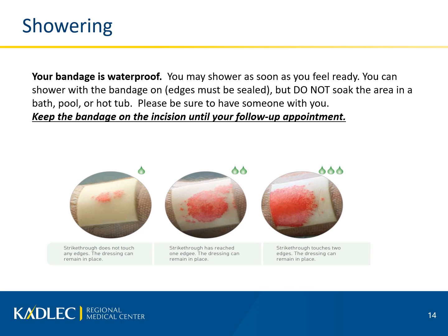A waterproof bandage will be placed over your incision after your surgery. You can shower as soon as you feel ready. Shower with the bandage on, but the edges must be sealed. Be sure not to soak the area in a bathtub, pool, or hot tub. And please be sure to have someone with you. Keep the bandage on the incision until your follow-up appointment. That is 2 weeks after your surgery.